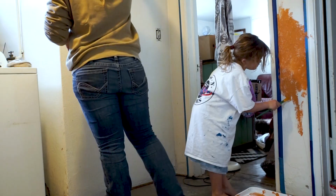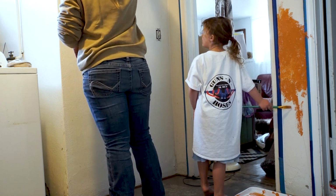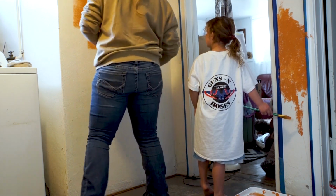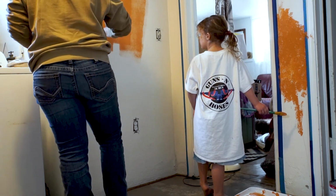And that is one of the things I want to mention about this transformation. I didn't want to spend a lot of money. As everyone knows right now, money is really tight and everyone's pinching pennies, but I just wanted to see how much I had that we could utilize from other projects that we've done in the past, and I didn't want to go crazy and spend a ton. So we had some of this paint left over.